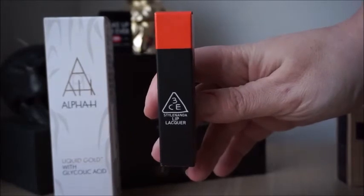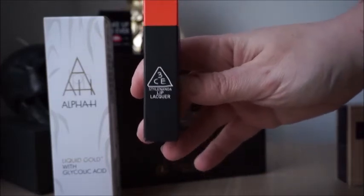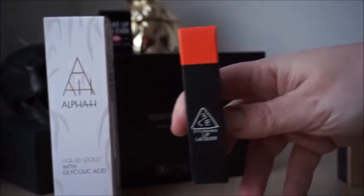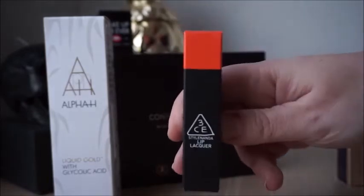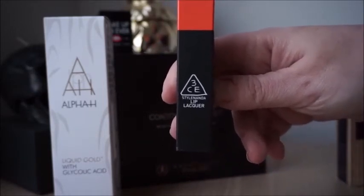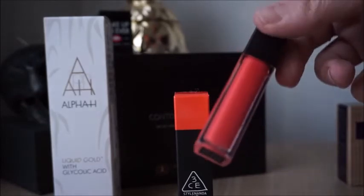So this is a brand that I've not actually ever heard of, called 3CE. And this is their Stylinanda Lip Lacquer. I'm like wobbling about all over the shop. Ooh. And I'll just check the colour. Oh, how original. XX Orange. But I was so looking forward to using this. I couldn't wait until after making this video. So I have taken it out for a test drive already. And this is it in all its glory.